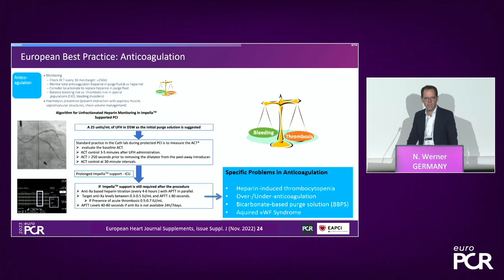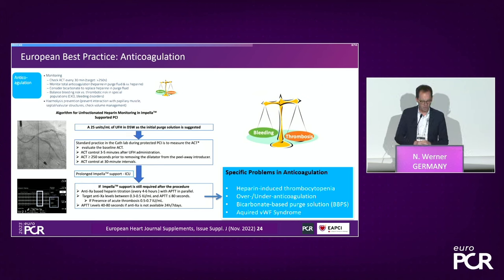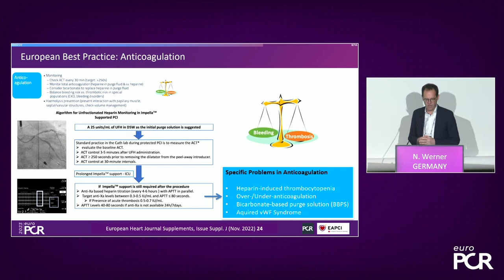Coming to anticoagulation, we have to shorten this, unfortunately, a little bit because it's quite complex. We, of course, have a standard algorithm for unfractionated heparin and monitoring during the Impella procedure. So it's nothing special about that. We want to have an ACT above 250. I think that's consensus. We also know that we want to control the ACT during the procedure every 30 minutes, which is very important to prevent thrombus formation, not only for the Impella, of course, but more concerning the procedure.